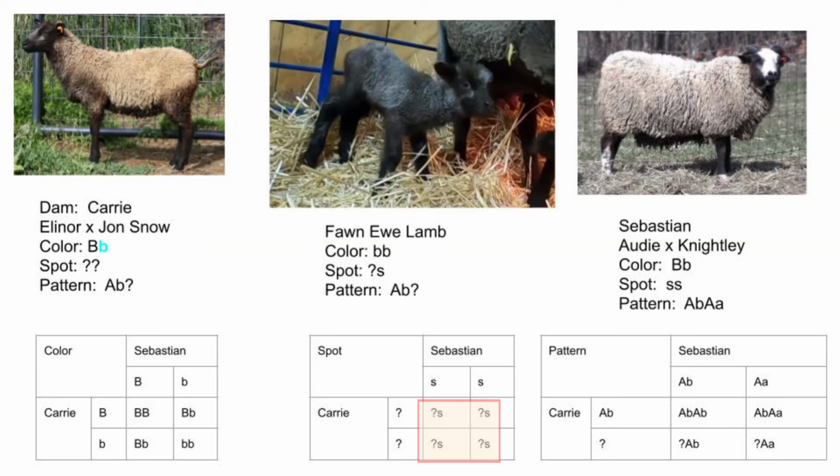So we take a look at those genetics kind of quickly here. Most of the offspring aren't really giving us a lot of information. One thing we do know, so Carrie, this lamb's mother, is gray, as is Sebastian. And the lamb is brown, which means they both have to carry brown. They both carry brown. So we learned that, and it was interesting because Carrie is out of Eleanor and Jon Snow, and those are two gray Catmuggets. So the brown has come through from a prior generation.